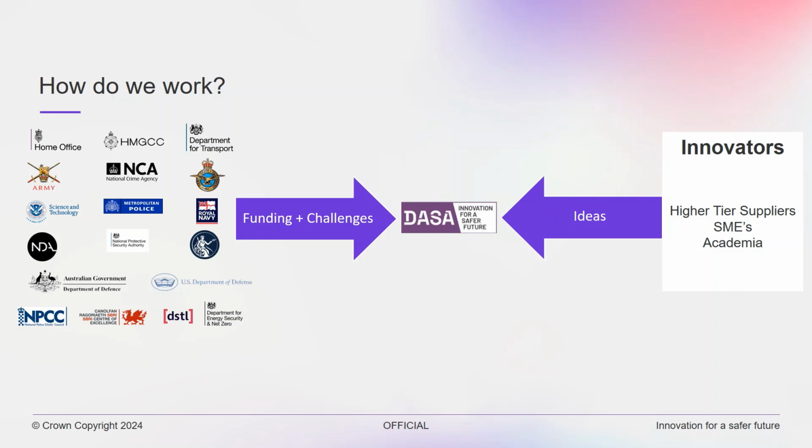We're looking to match the very best ideas with current capability gaps, and in particular those which are a priority for the customer. This slide just shows a sample of some of the customers who've worked with DASA, and you can see the range right across a wide spectrum of defence and security areas. And we also sometimes collaborate with overseas defence and security organisations as well.